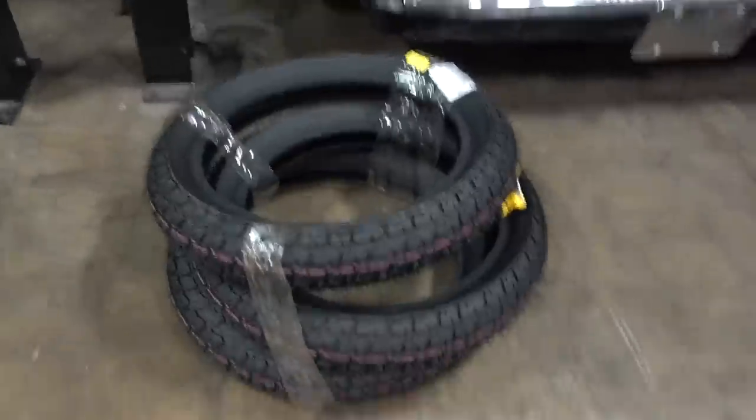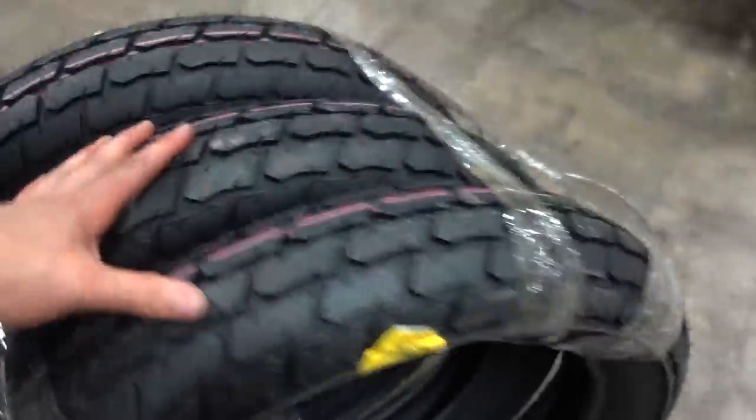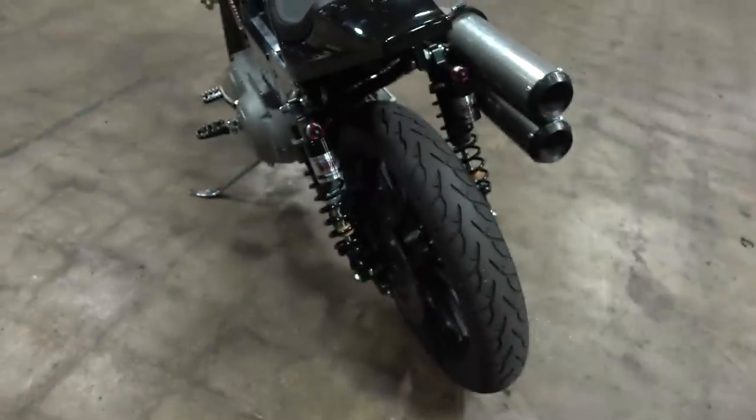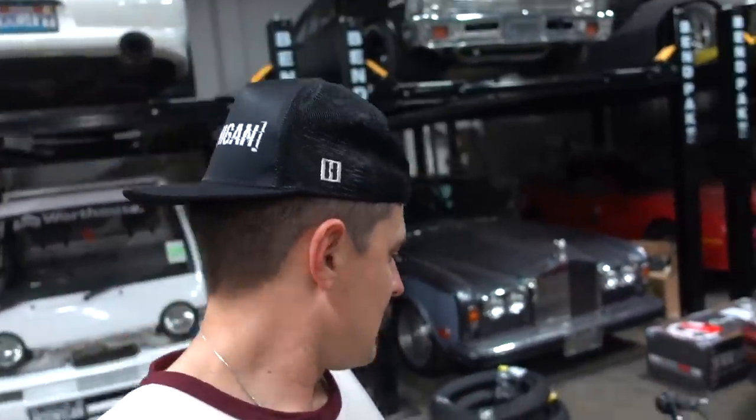But good news is our Dunlops came in. Got these sick Dunlop DT3s. Not only are these gonna perform well, but it's gonna complete the look of this bike because that looks a little whack. Beyond that, it's final pieces. We just gotta get the livery done. After that, showtime.